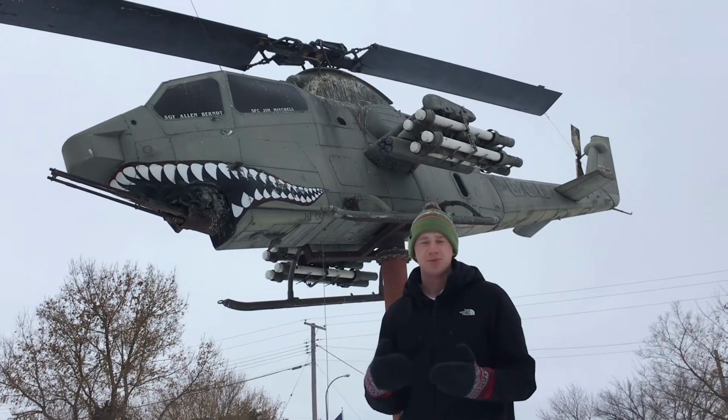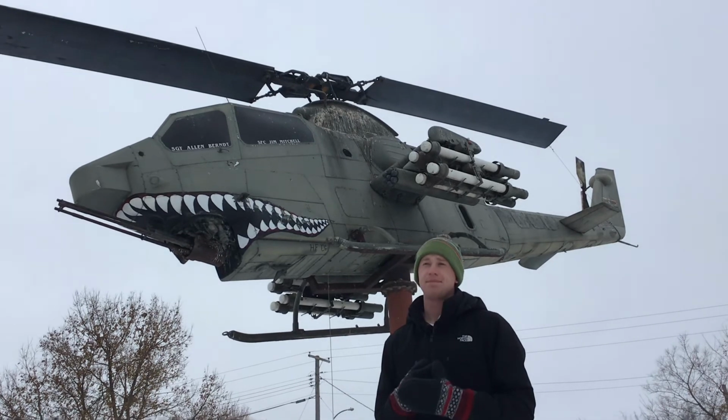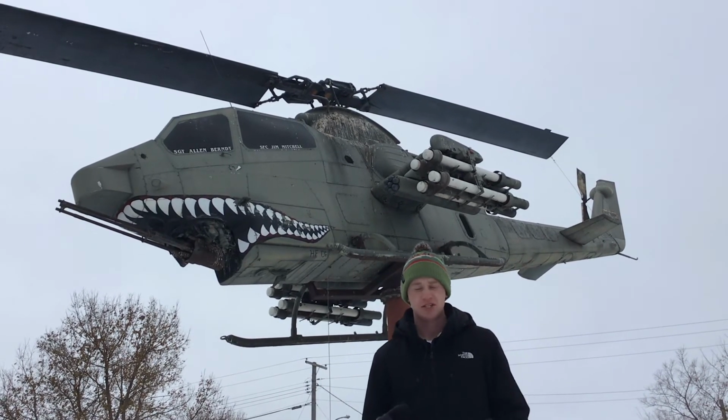We do have a lot of Cobras around the area, a lot of Hueys as well. We're going to be doing a lot of these helicopters as well. I know we haven't put out a lot yet. It's just logistically wise, we haven't found many.